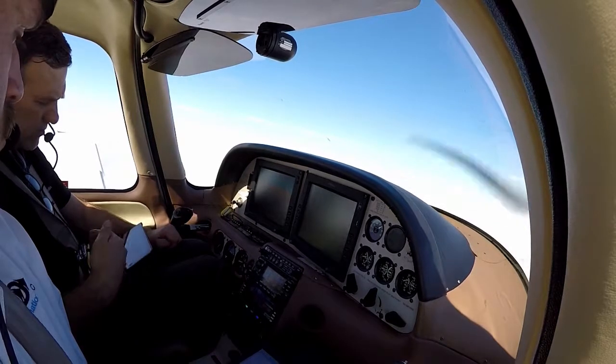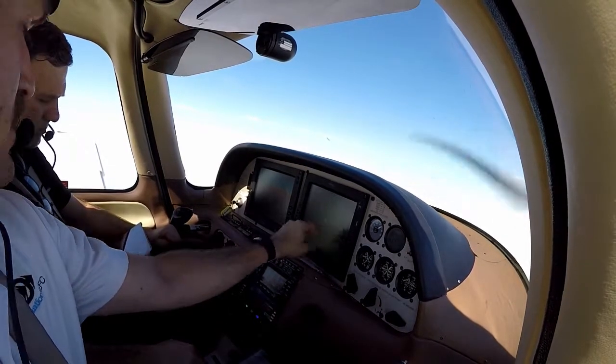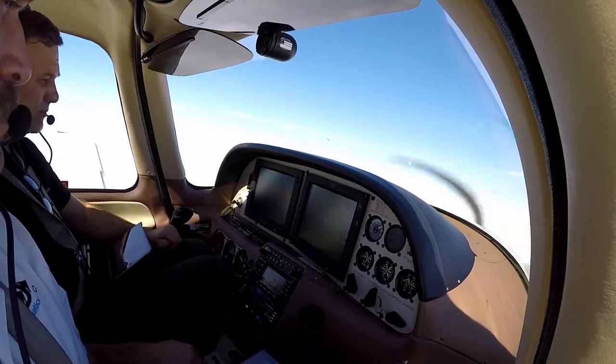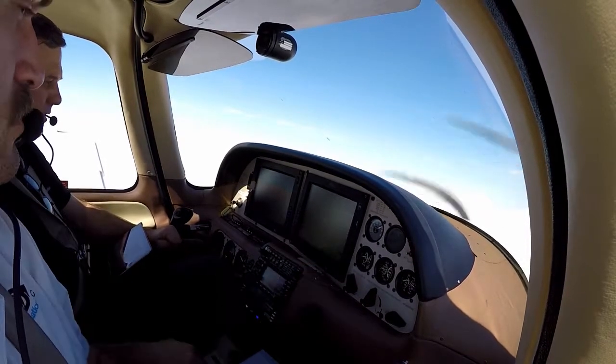I mean, how do we stay on the protected side? So this would be a direct entry. We just make a left turn all the way back around to 060. Okay. So we can request approach if we do it pretty quick if you want to, or else we'll have to do the hold. Now let's do the hold.